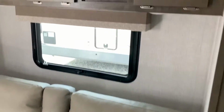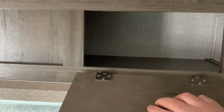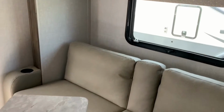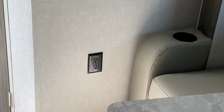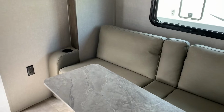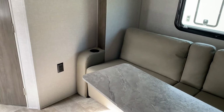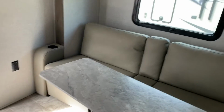But right above the couch and slide out area, you've also got a little bit of storage up here as well. And I'll tell you what, let me show you before I move away too far and forget. There's your electrical outlet right beside the couch. And if the slide was pushed all the way in, as in being closed, you would be covering up that outlet. So you might want to keep that in mind.